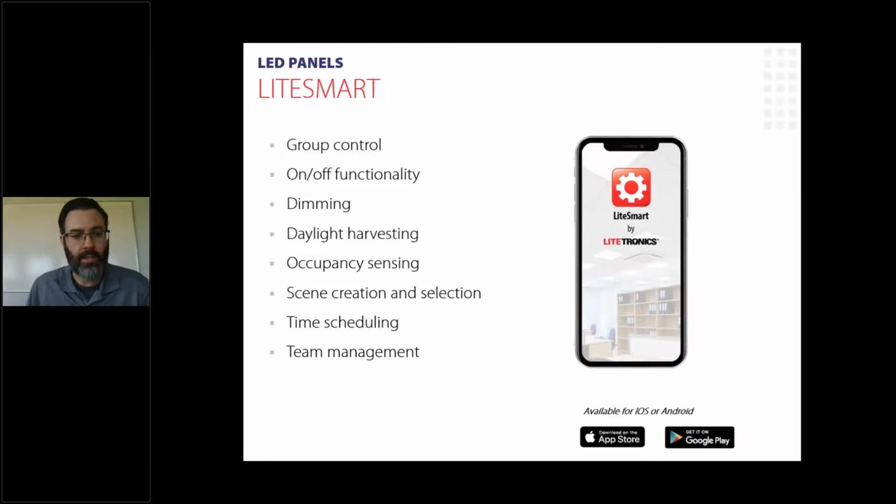You also have access to settings around daylight harvesting, setting the sensitivity based on your preferences and the available light in your space. You also have access to change the settings around occupancy sensing. So say your fixtures are set to stay on 100% for 15 minutes after somebody's left the room. And then once they leave the room, or once 15 minutes passes, you want those fixtures to dim down to 40%, and you want that to stay for another 10 minutes before they completely shut off. You have access to change any of those settings within LiteSMART.